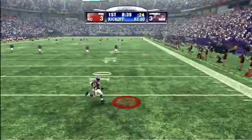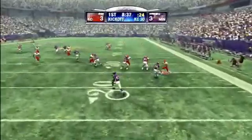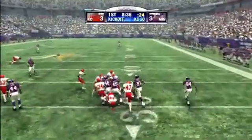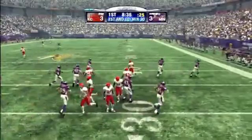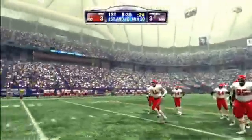The kick. Hicks from the 4. Brought down at the 30. They had to settle for a field goal on their last drive. They take the field again, looking to put up another score.